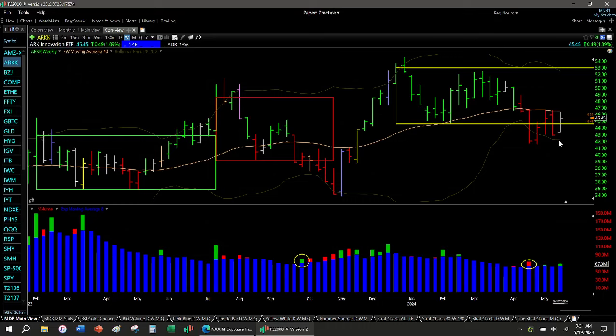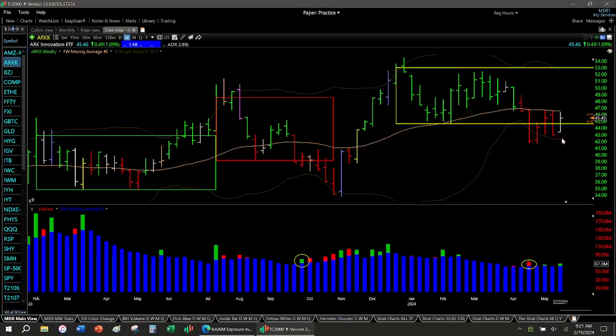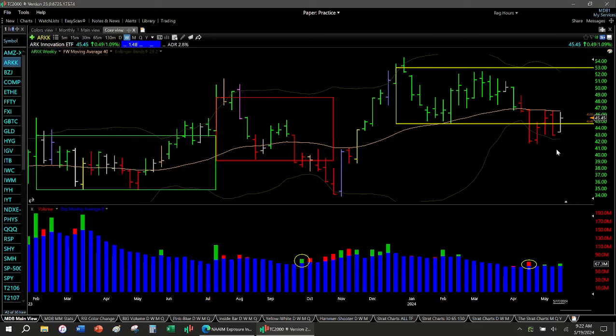So ARC, you see here, had a little bit of a rebound, box breakdown, rebound, but it's formed this light gray. That's an inside week. And an inside week is basically a 50-50 proposition. Buy it if it goes to the top side. Sell it if it goes down to the downside. Here was your sell signal about a month and a half ago, 2 months ago.